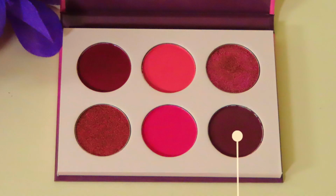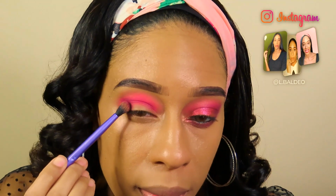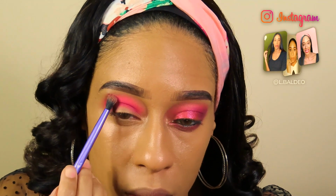All right, now I'm gonna go into the deepest, darkest purple that they have here. Mixed it off and just pat it here. I'm gonna try and keep it on the outer edge of my eye, so just keep that color concentrated here. I like it because I feel like it's pigmented, but not too pigmented. You know what I mean? Like there's pigment, but it's not too much pigment to the point where you can't blend it out.